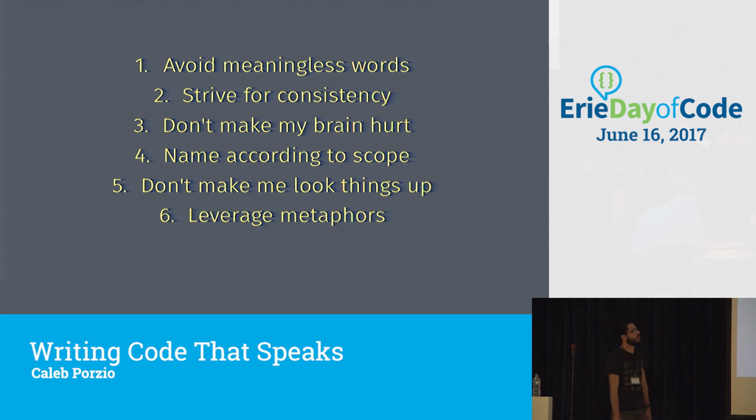Number 3, don't make my brain hurt if you can. I'm Boolean impaired. The exclamation points, double exclamation points, the filters, the nots, the this and that, it just jumbles up my brain and I have to read it out slowly. So if you can, help me out, make it a little easier. Number 4, name according to scope. So scope changes, or I should say names change as scope grows and shrinks. Use that as a smell. Use it as a pointer that maybe there's something in my code that deserves a more isolated set of responsibilities.